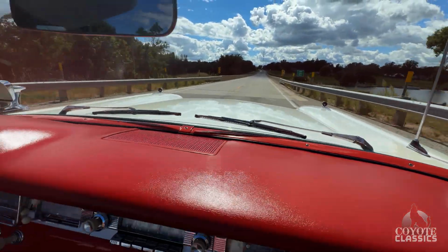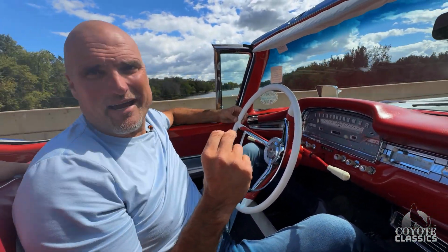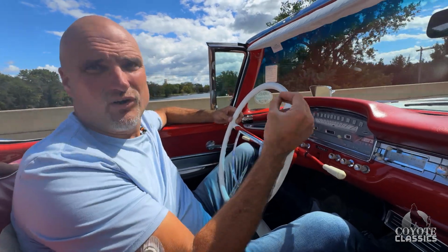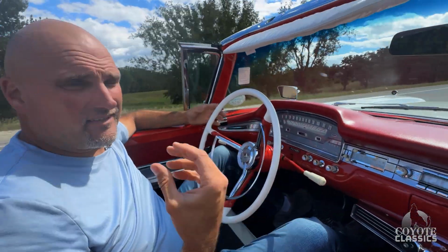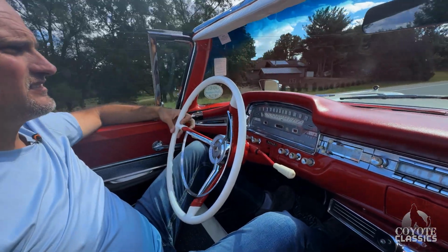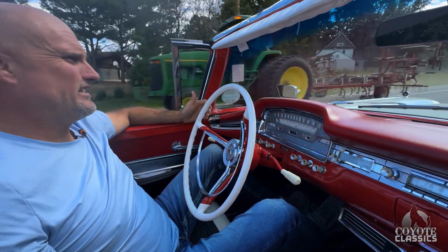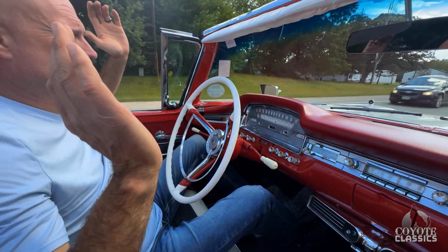The nice thing is sometimes when they go to this perfection, they don't care about the way it drives, because they just trailer it to a show, pull it out, make sure it starts. But this one runs and drives great. Like you said, no squeaks, rattles. The brakes are awesome. This car is nicer than it would have come from the factory. Oh, yeah, by a lot.